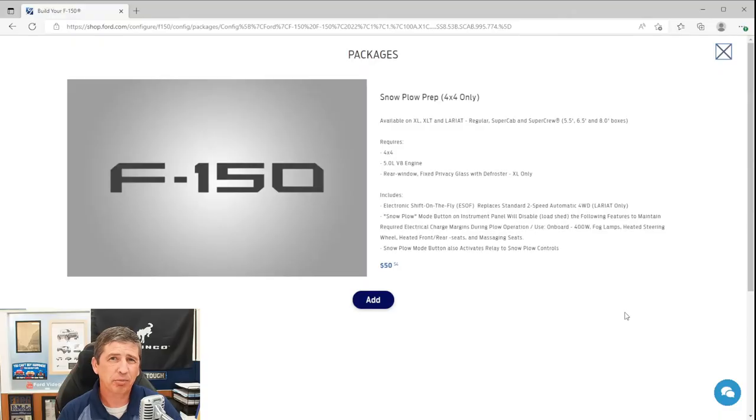Now let's talk about the Snowplow Prep Package. This package is available in the XL trim on any of your bed configurations or cab configurations, as well as your bed lengths. It does require 4x4 and the 5.0 liter V8 engine. And on the XL trim, as you can see there, it does require the privacy glass with the rear defrost, because it needs that. It's going to relay that power anyway. And also on this one, it's available on the 101A or 102A equipment groups.